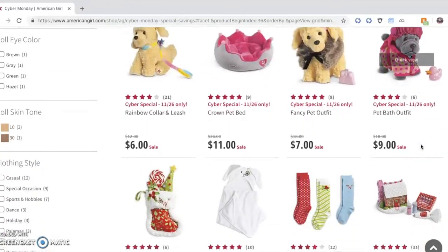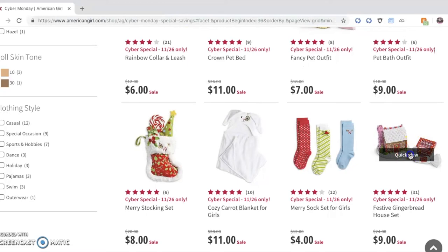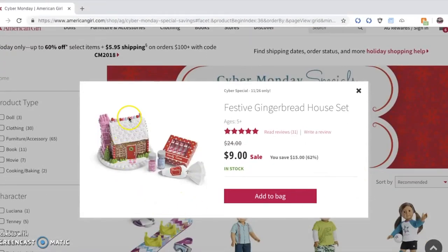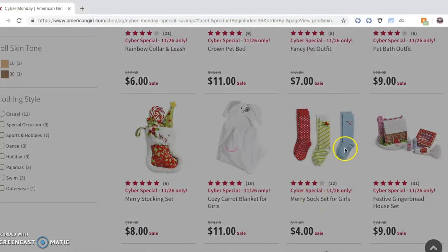Keep on looking. Oh, I need this gingerbread house. It's the festive gingerbread house set. This is so cute. Right now, it's $9, but it used to be $24. So that's a really good deal. It comes with adorable piping frosting, sprinkles, candy canes, and of course the homemade gingerbread house. So I think I'm going to add this to my bag.